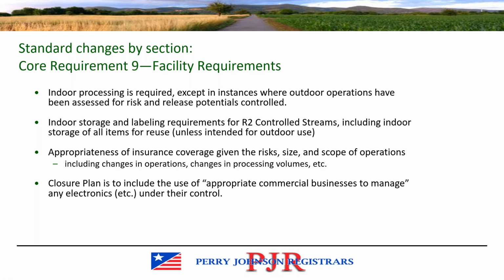Core Requirement 9 includes facility requirements. Indoor processing is required, except in instances where outdoor operations have been assessed for risk and controlled. Indoor storage and labeling requirements for R2 controlled streams are detailed in Core Requirement 9, including indoor storage of all items for reuse, unless those items are intended for outdoor use. The section houses requirements for insurance coverage to be appropriate given the risk, size, and scope of operations. There are requirements surrounding the closure plan as far as the use of appropriate commercial businesses to manage any electronics under their control as well.